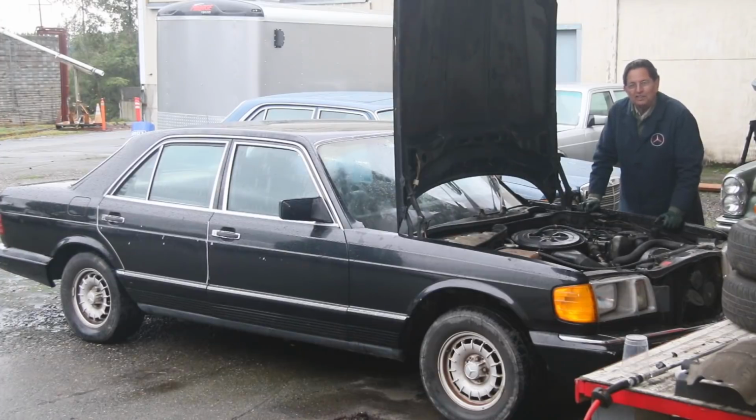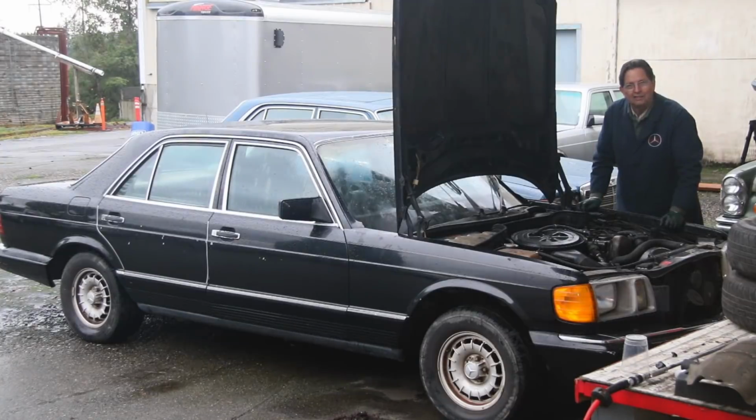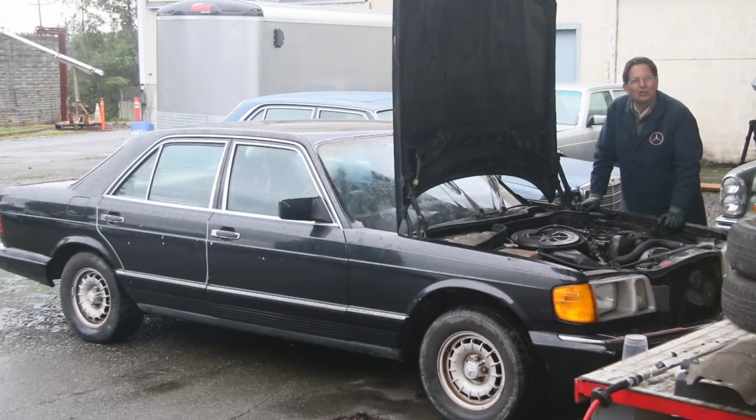I really want to do this. I want to do one thing at a time, and then we'll go drive it. We want to find out exactly what's causing that hesitation and power loss. You know, it's getting so late in the day, I really do need another massage, so I'm kind of hoping I haven't fixed it yet.